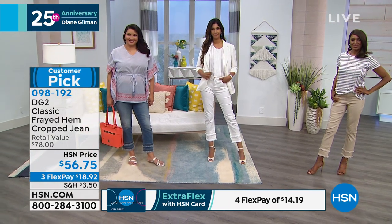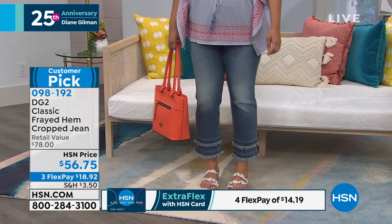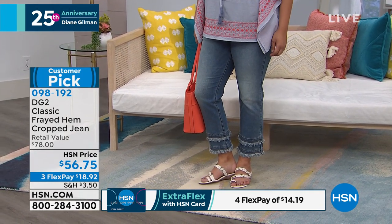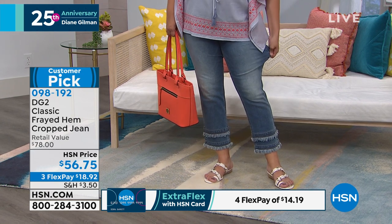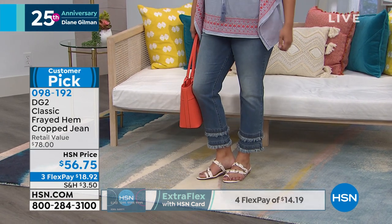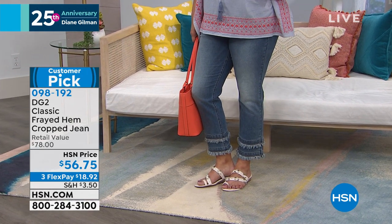Oh yeah, absolutely. This is where you're in the fringe. I think the fringe is also kind of whimsical. Whimsical, yeah. So I love the way you're showing it, Annette, with the flats. This could also be very cute with some tennis shoes or some ballet flats, as well as that open toe sandal. Pointy toe pumps, kitten heels, you name it.